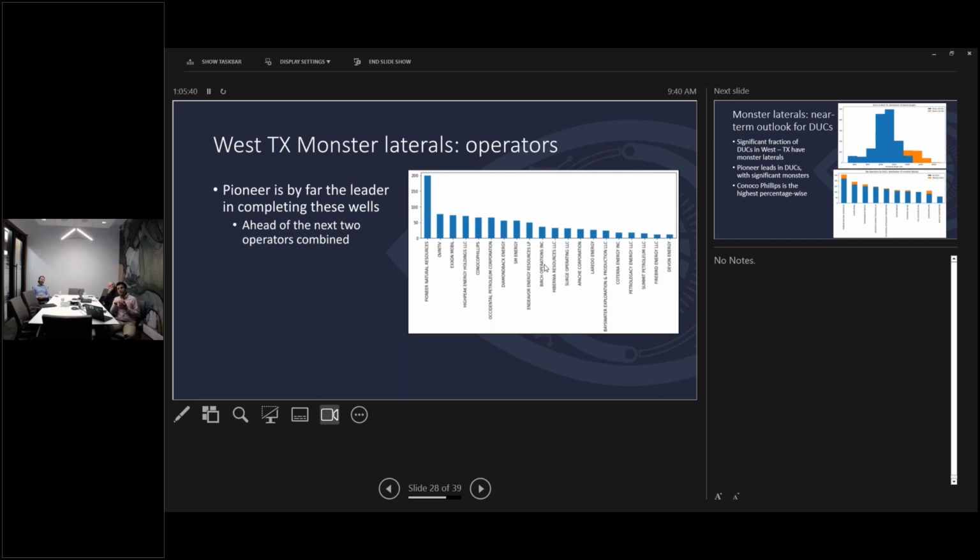Okay, but a more interesting one is just to look at the distribution of these monster laterals by operators. If you paid attention to the earlier chart, which had the total number of completions by operator, the chart looked pretty evenly distributed. But here, Pioneer is by far ahead of everyone else. It's ahead of the next two guys put together, and one of them is ExxonMobil. That is a pretty remarkable statistic, because we are still talking about a very large number of wells, and this is quite a shift in economic efficiency if you just look at it. So Pioneer really looks like they're going all in on these monster laterals.